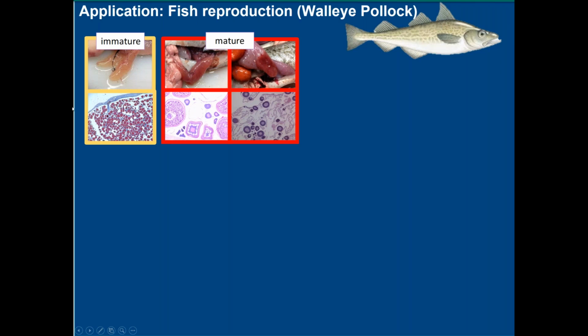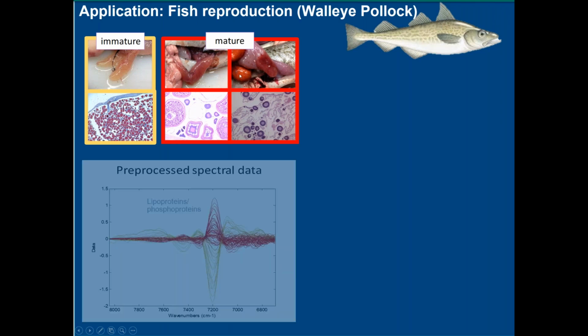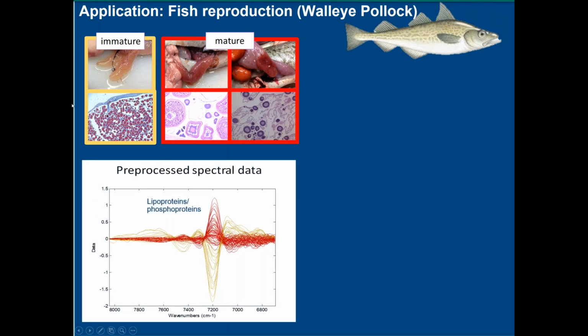One thing to be cognizant of is that detailed histological analysis requires a lot of time. You have to fix the samples in formalin, you have to wash them, you have to put them in cassettes and then send them off to a histological laboratory and then read the slides for the histological state. The goal here was to see whether this technology had the ability to differentiate between immature and mature fish by scanning the ovary tissue from walleye pollock.